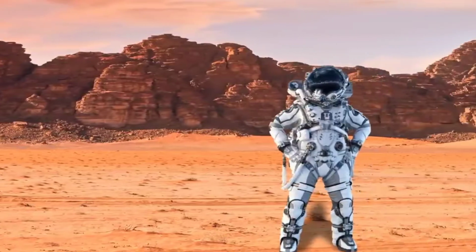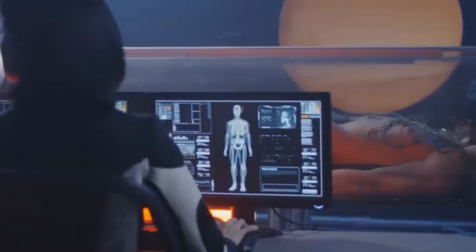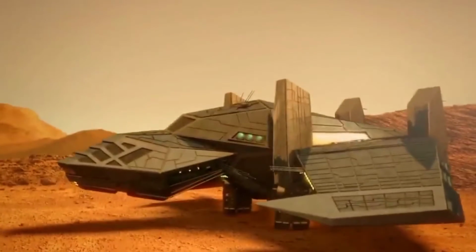That means a person here can jump twice as high and lift heavier objects. But the muscles in human bodies have a hard time getting used to such a difference. So astronauts can't work full-time. The first thing they do is unload cargo ships and deploy life support systems.